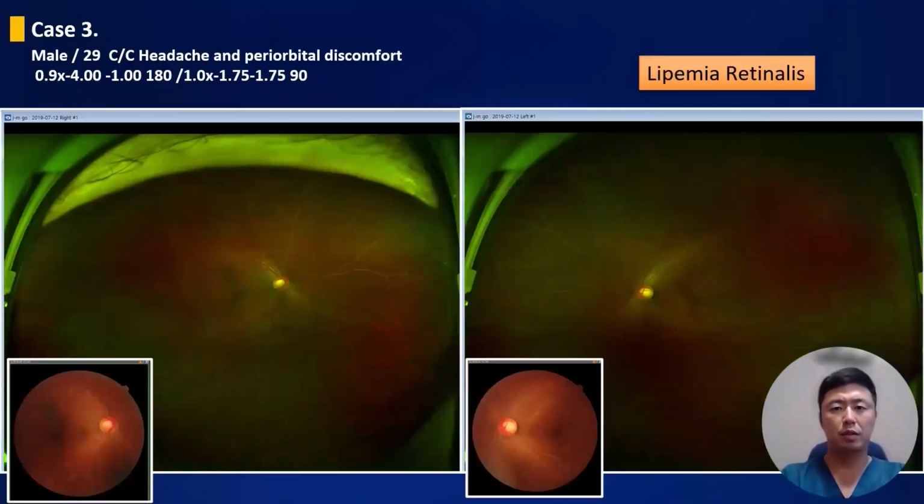This is a young man who presented with headache and periorbital discomfort. In both eyes, unusual vascular shapes were observed. A salmon-colored fundus with creamy vessels was noted and diagnosed as lipemia retinalis. The patient was referred to the internal medicine department, where total cholesterol including Tg was found to be higher than 1000 mg per deciliter, so medical treatment was started.